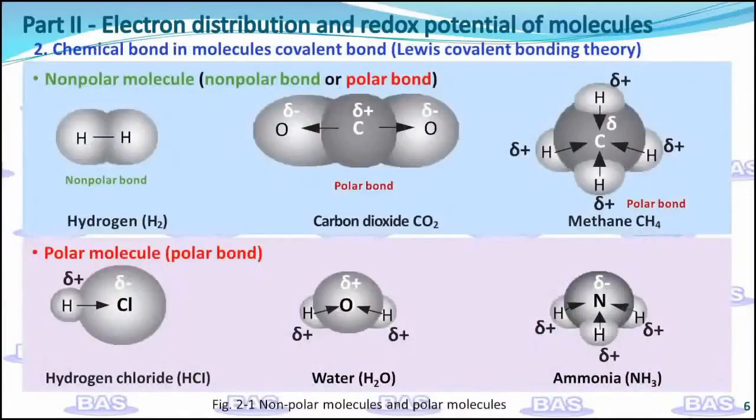When forming a molecule, atoms attract shared electrons. The attractive force of an atom for a shared electron depends on the type of element. The strength of attracting electrons shared by atoms is called electronegativity. Here are some examples of molecules with nonpolar and polar bonds.